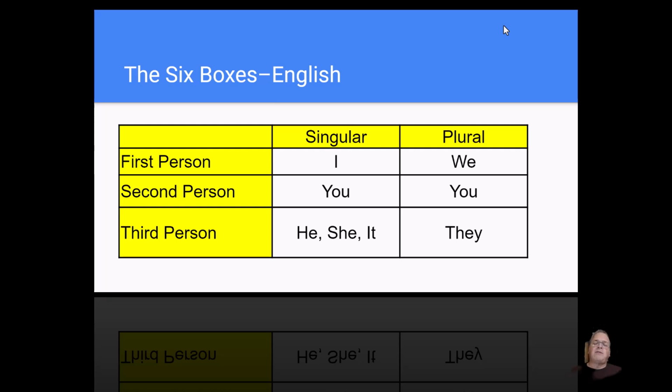So all we have to know is, am I dealing with something singular or plural? If I said the umbrella is in the car, all right, is that first, second, or third person? Well, my verb is. What is? The umbrella is. The umbrella is an it, isn't it? So the word it is third person singular because I only have one umbrella.